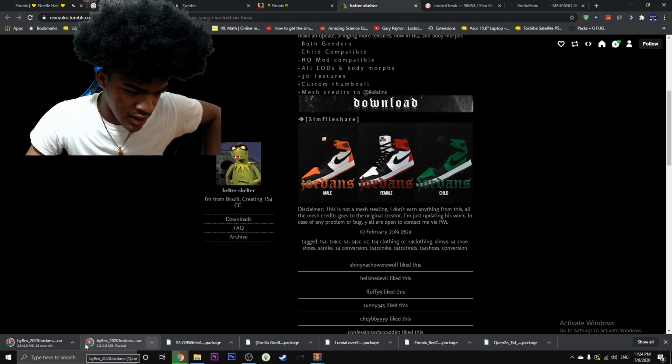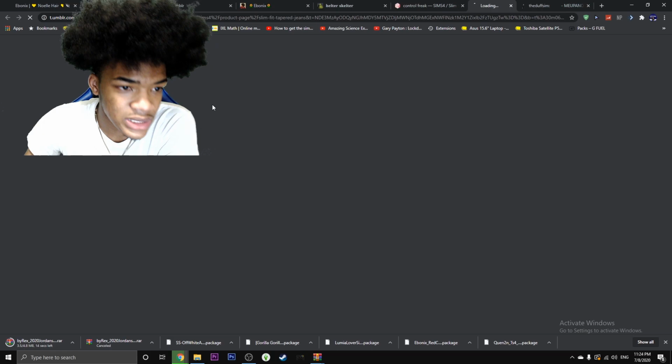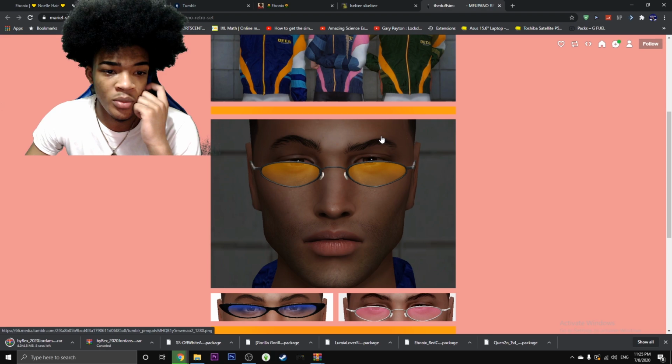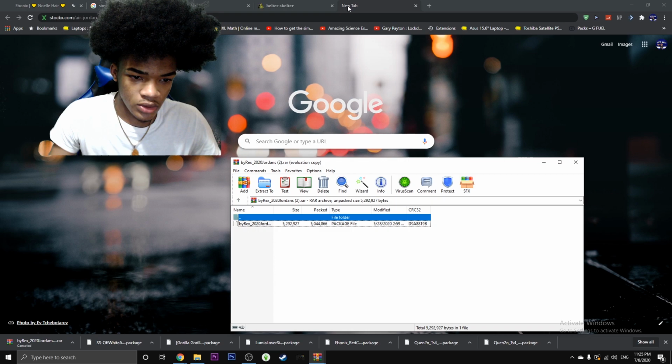But yeah, anyways, look at these jeans. Do I have these jeans already? I feel like I have these jeans already. Slim fit tapered jeans. I feel like I can never have enough jeans in Sims. I feel like I run out of pants so much that I need jeans all the time. I already have these jackets. And that's what I think is a little bit bad to me. But, oh, you just gonna pop up on me like that? All right, I just downloaded those ones, so I don't think I need to get that again.